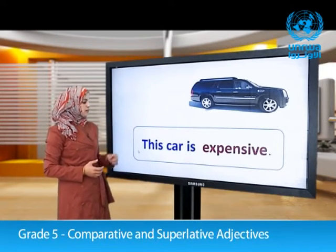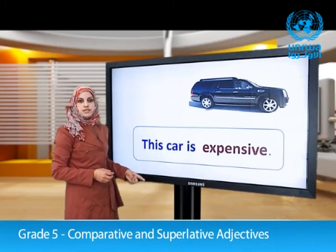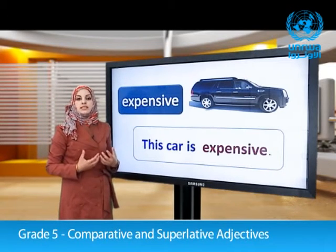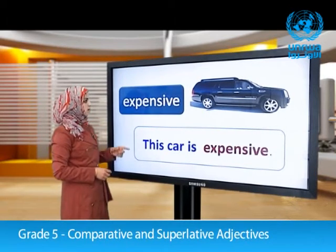Look at this car. This car is expensive. انظر معي كلمة expensive. Expensive. غالية الثمن. So repeat with me. Expensive. Well done.